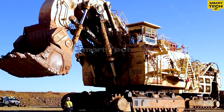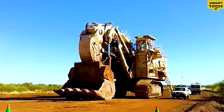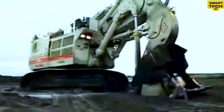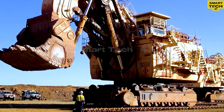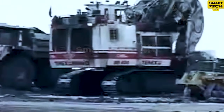Standing at 8.4 meters in height, 12.2 meters in length, and 5.2 meters in width, it features a 16-cylinder General Motors 16V149T1A engine generating 3,500 horsepower. The Bucyrus RH400 can move at a speed of 1.9 kilometers per hour.